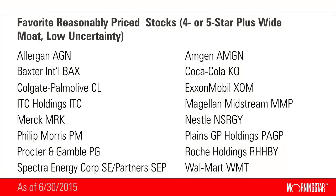This next slide features a short list of companies that currently rate 4 or 5 stars, meaning that our analysts think that they're inexpensive, that have wide moats, meaning that our analysts think that they have sustainable competitive advantages, and that have what we call low fair value uncertainty ratings. So that means that the analyst believes that he or she can forecast the company's future cash flows with a pretty good degree of accuracy, and that gives the analyst greater confidence in those fair values that they're arriving at for the various companies that they cover.